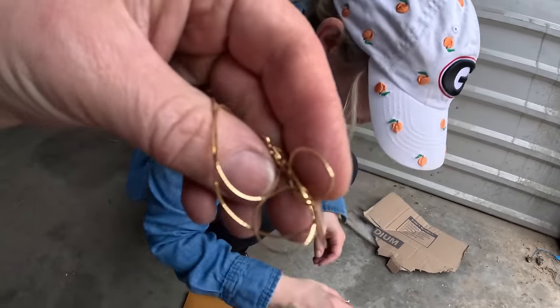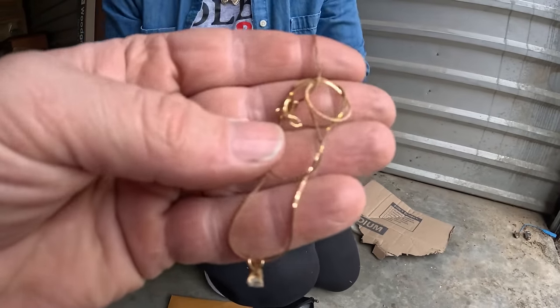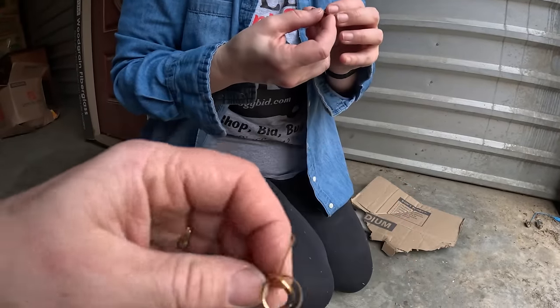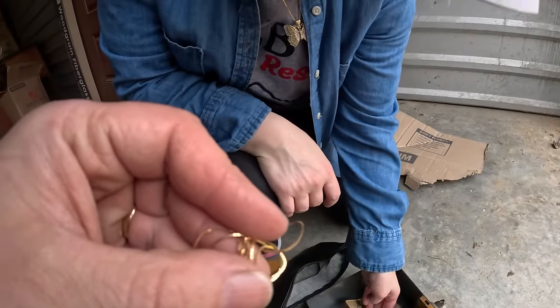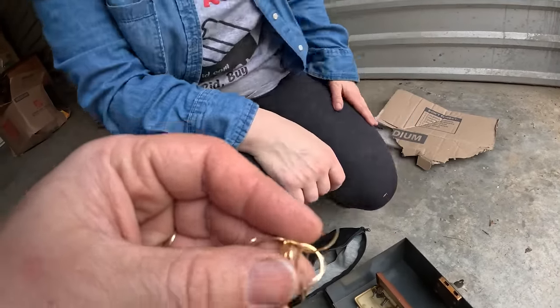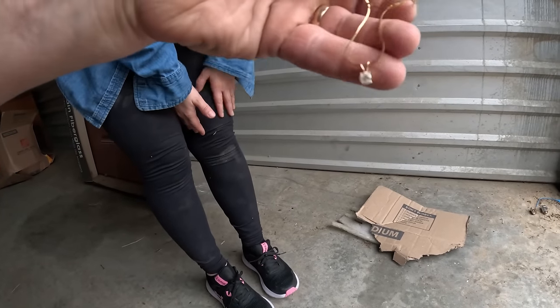And it's marked, what does that say on it? I can hold on to it here. I can see. Oh my goodness, it's right there, but it keeps turning. It says 14 carats. A little 14 carat gold necklace. A little tangled up, you gotta untangle it.